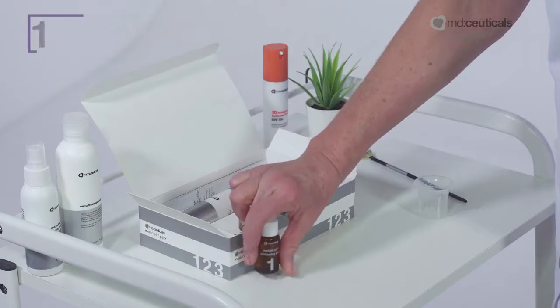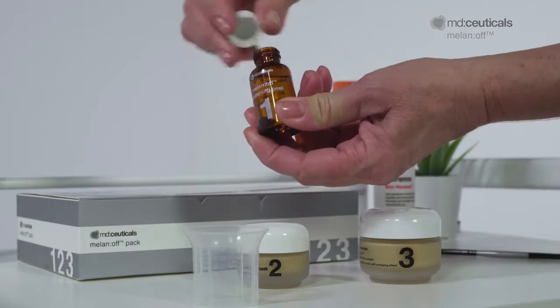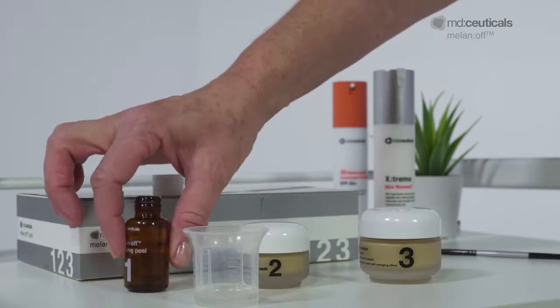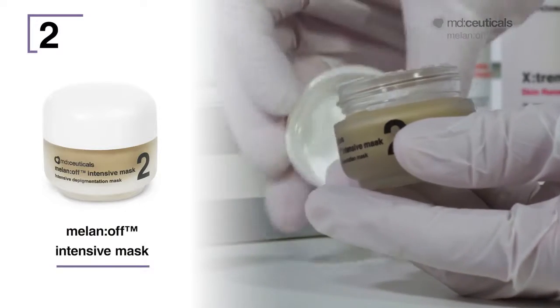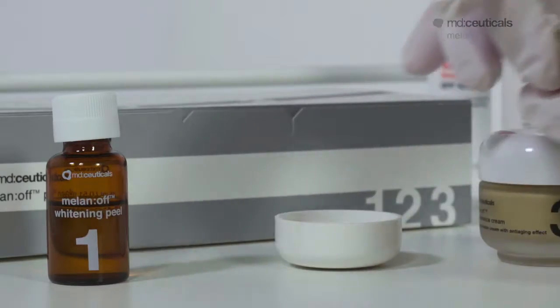Step 1. Melan Off whitening peel. Activates cellular renewal and maximizes the penetration of the active ingredients, reducing imperfections and leading to a luminous, uniform and young-looking skin. Step 2. Melan Off intensive mask. Blocks all the stages involved in melanin formation, removing the blemishes in a quick, safe and effective way.